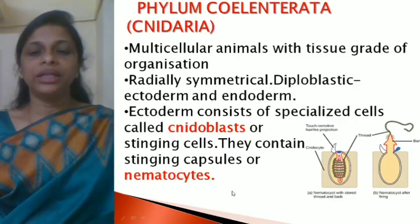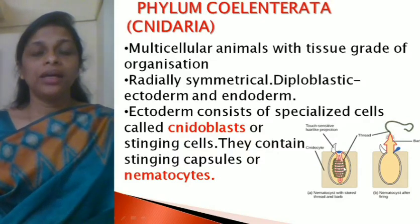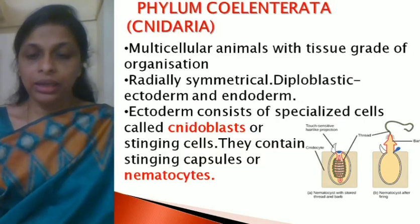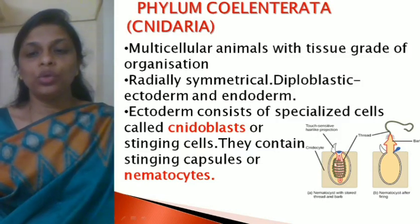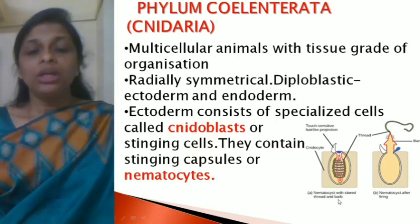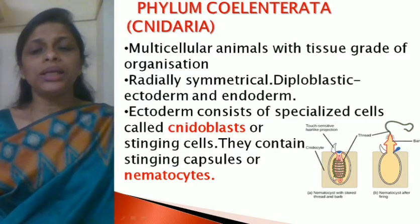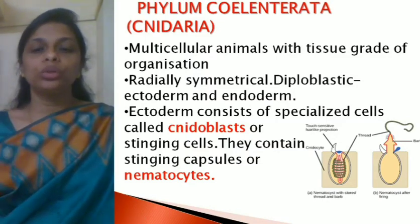Here you can see a thread which is spirally coiled, right? And this thread is called cnidae. Now this cnidae is surrounded by a capsule and it has an opening called an operculum. It is an opening. Now, whenever there is a stimulus, a chemical stimulus or a mechanical stimulus, immediately this stinging cell will burst out, or it pops out through the operculum.